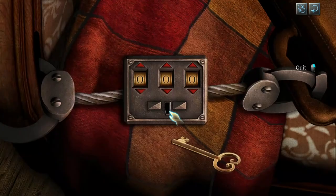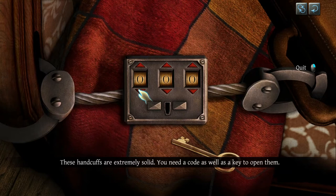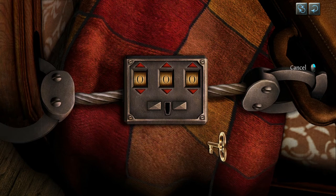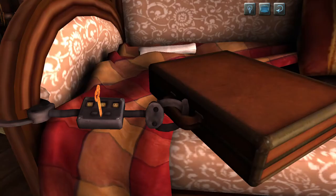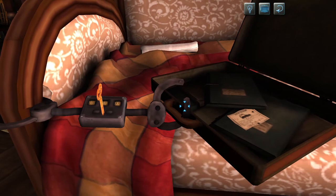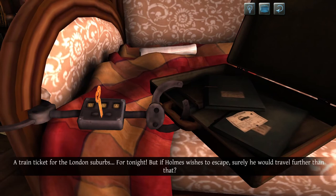These handcuffs are extremely solid. You need a code as well. Excellent. I've found the key to the handcuffs. Open. A train ticket for the London suburbs. For tonight. But if Holmes wishes to escape, surely he would travel further than that.